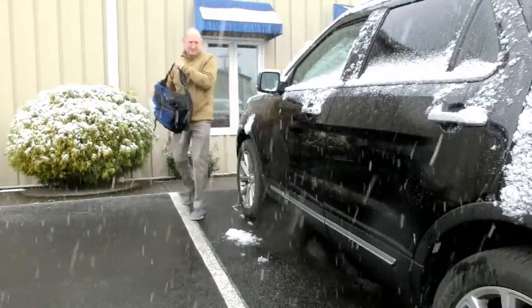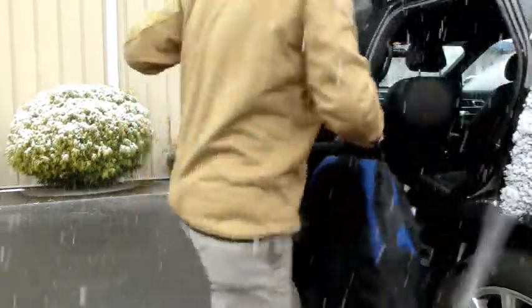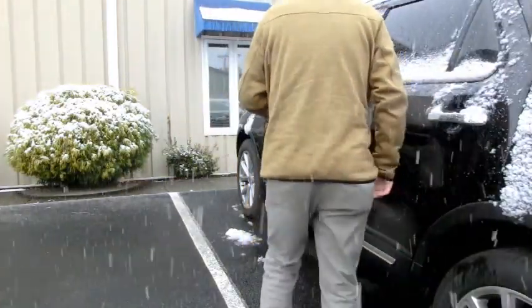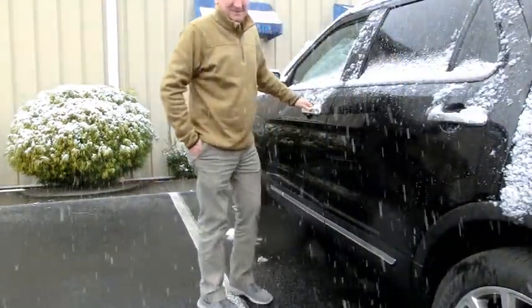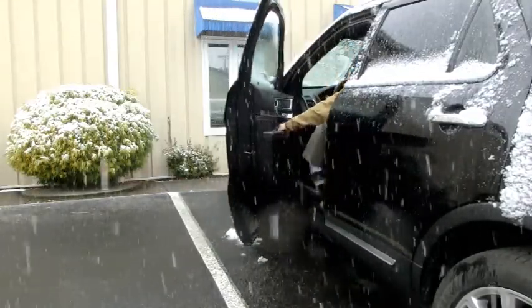So one of the things that we would recommend is he put his backpack in the back of the car. Put it on the back seat, or whatever your goods are that you need to carry into the building. Go ahead and get into your vehicle so that it's as if you arrived in the morning.